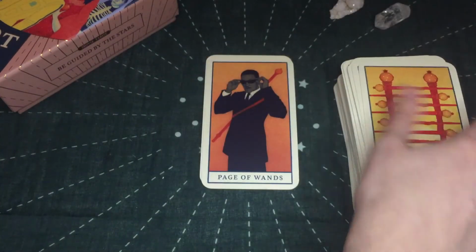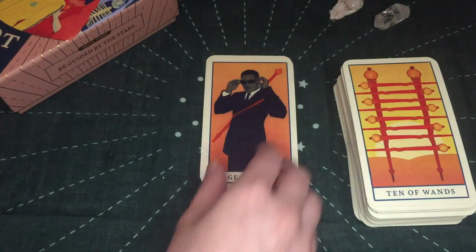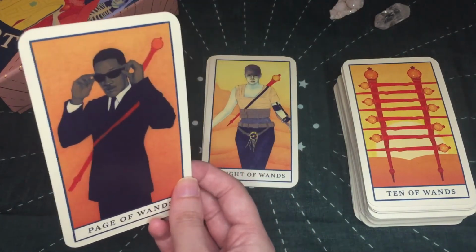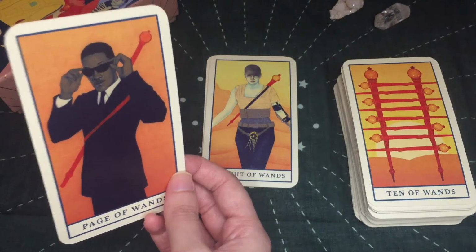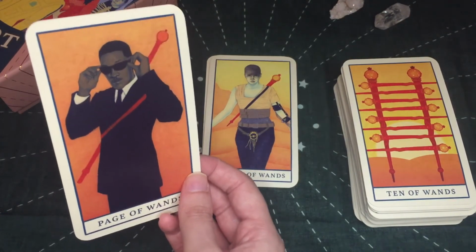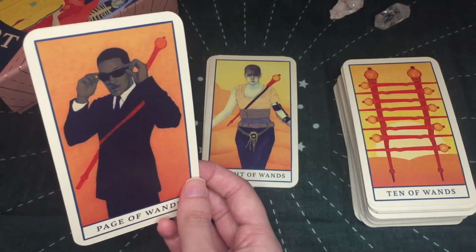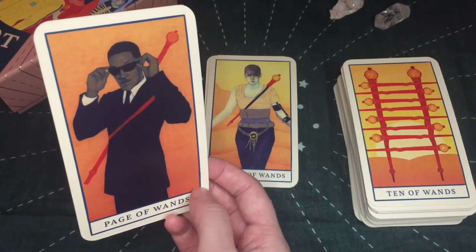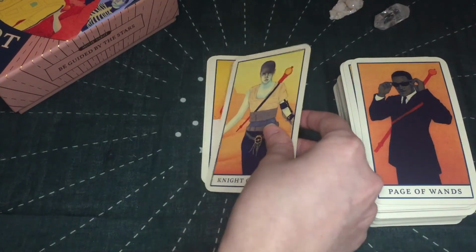These cards are very, very vibrant, and the artwork does really pop. So I am happy with the quality of the deck. And as far as that, this Page of Wands made me so happy. So this is Will Smith as Jay from Men in Black. I really love Men in Black, you guys. It's one of my nostalgia bomb movies that I watch all the time still, and was very near and dear to my heart as a 10-year-old when it came out. So I absolutely love this movie. So I was happy to see Men in Black in this deck.